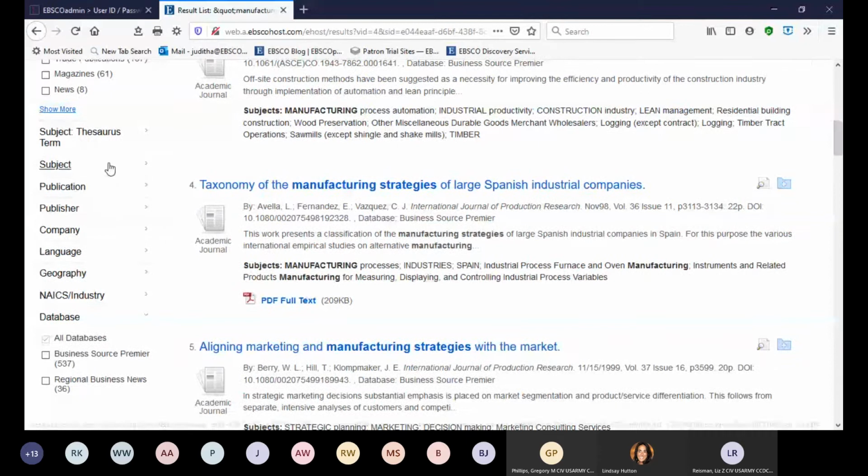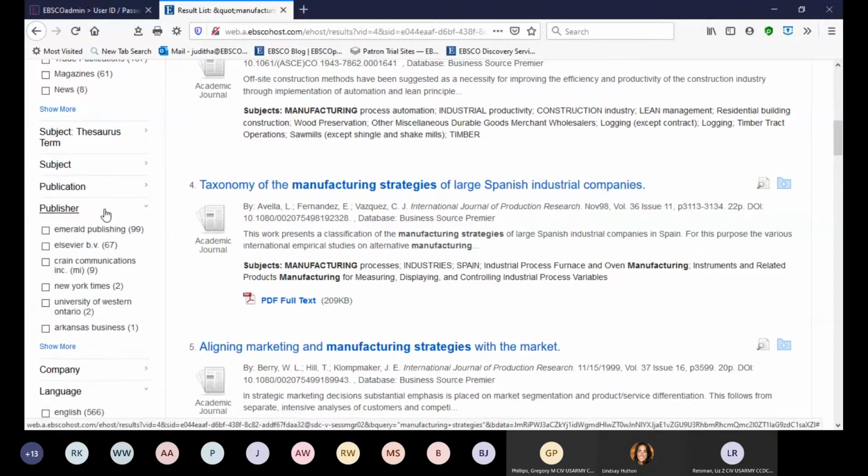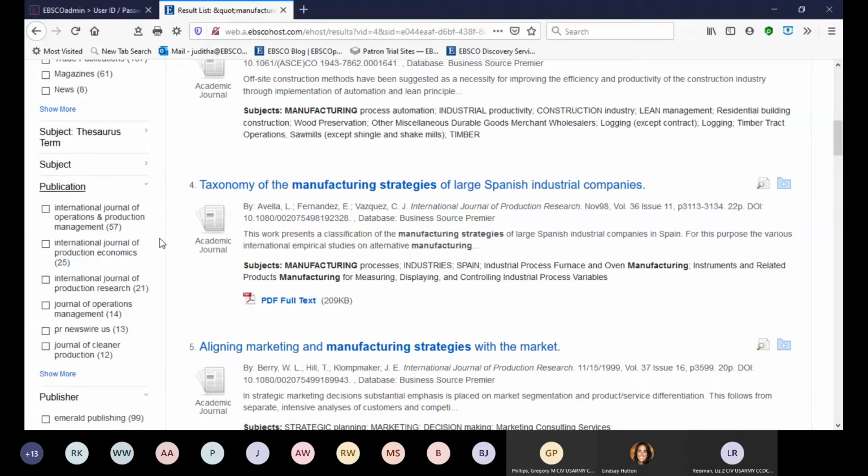You can use different subject terms, thesaurus terms, and it tells you how many hits it got in which database as well. There's NAICS code, languages, so sometimes the content's in various languages. You can look at who the different publishers are that have the most information relevant to manufacturing strategies, or what the top titles are that have content that's relevant to manufacturing strategies.